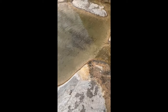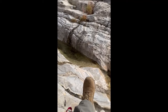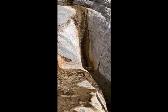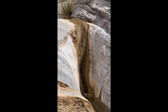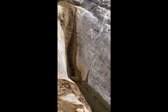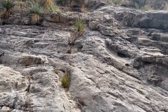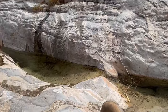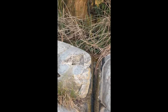Anybody want to take a bath? I mean, this is deep right here. Look. This one's for Bree. I know. It's not like a huge waterfall, but look at that. In the words of Bree, woohoo! There's another one. Yeah, man. Very cool.